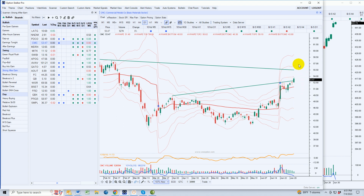Could take some profits at that $57 level, and then evaluate what kind of momentum the stock has behind it, and if it has that decent volume. And if the market's creeping higher, you've got partial profits you can take here, and then see if it can get up to that 3 standard deviation. If it does, then you definitely want to be taking some gains up there. That's how I would approach it.